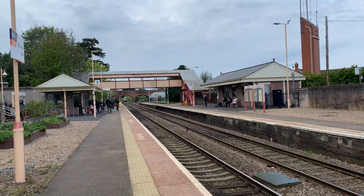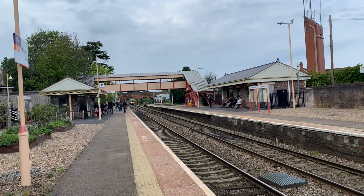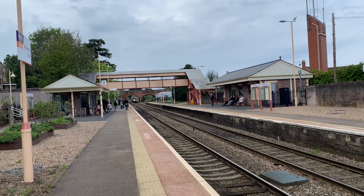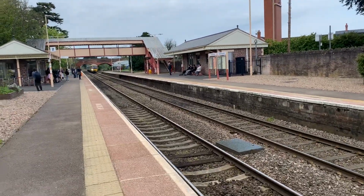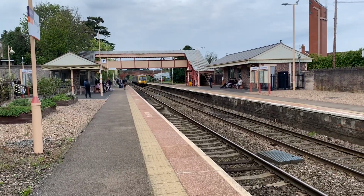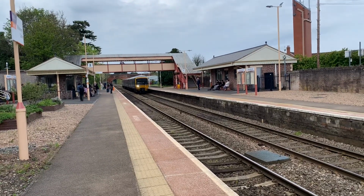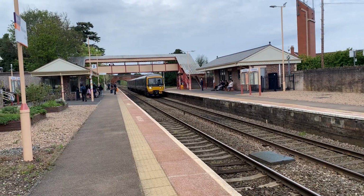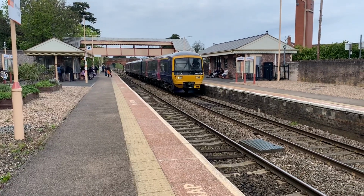Arriving in now is the slightly delayed 1627 Great Western Railway service from Westbury to Great Malvern. Now, my train out of here is due in very soon, so I'll try and film it out, but it might have to be quite a quick clip and outro. And this one is 166211.